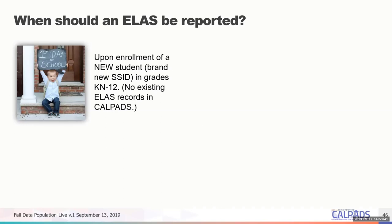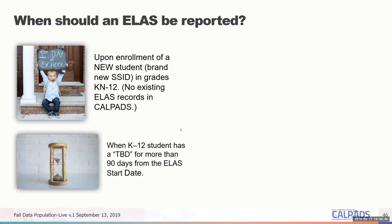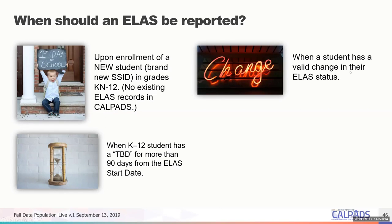Okay, so we report ELAS records in CALPADS if the student is enrolling the first time, so it could be a TBD status, and there are no existing ELAS records in CALPADS. Second, when you already have a TBD in CALPADS and the TBD has been there for more than 90 days, that means you haven't reported the updated status of that student. So if you don't want to trigger a CERT 106 error, which keeps you from certifying, then you have to update the TBD status. And then of course, when a student has a value change in their ELAS status, okay?